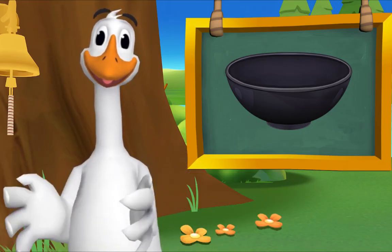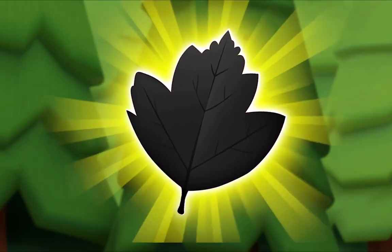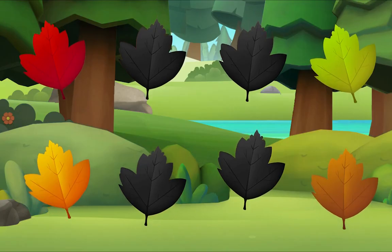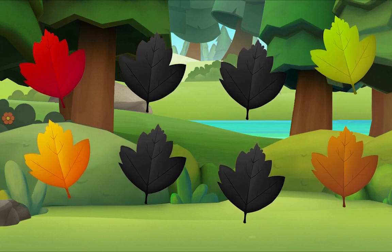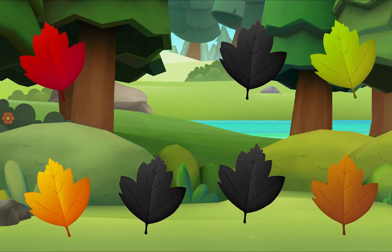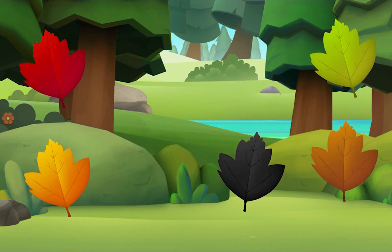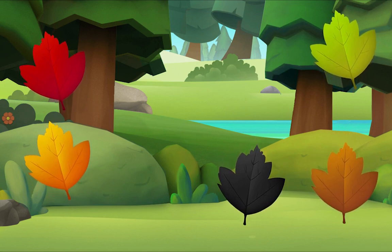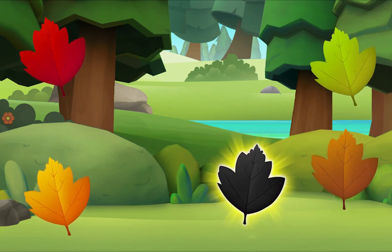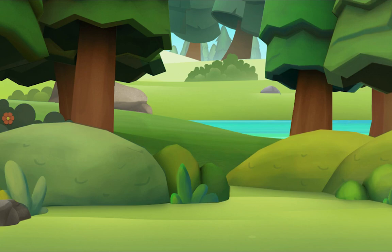Very good! I'm crunching leaves, but only black leaves. I see one! Let's look for more! Let's look for one more. Do you see it? There it is! We did it! Yay! See you!